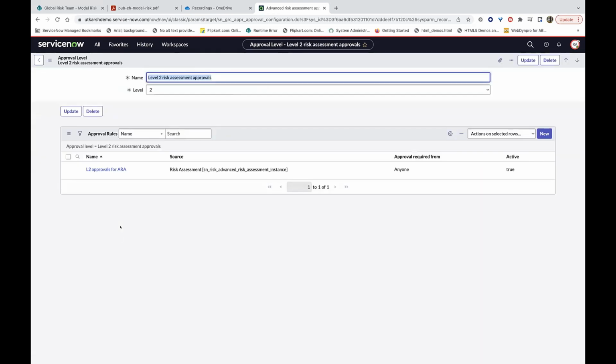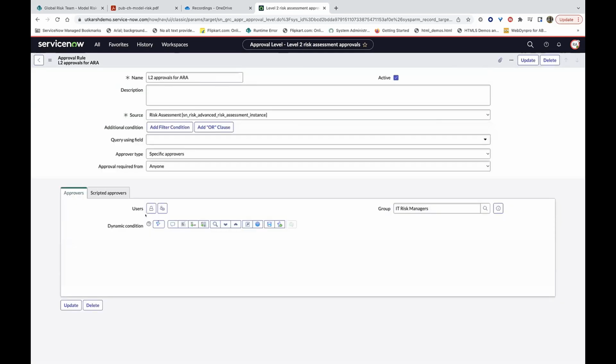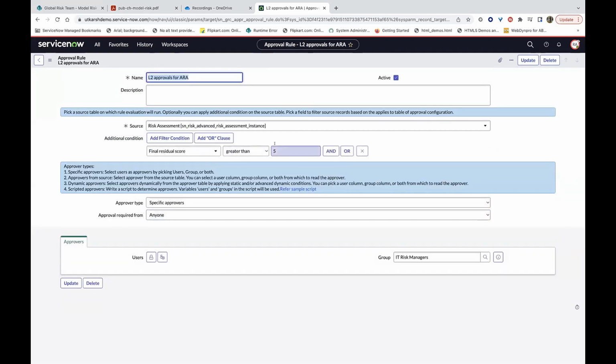So this is my level 2 approval, where I said the level 2 approval will only kick in for risk assessments with a risk score of 5 and above, as an example. So it doesn't apply to all of the risk assessments. If your risk score is below 5, I don't want to do level 2. And in case level 2 happens, it should go to this group called IT Risk Manager.